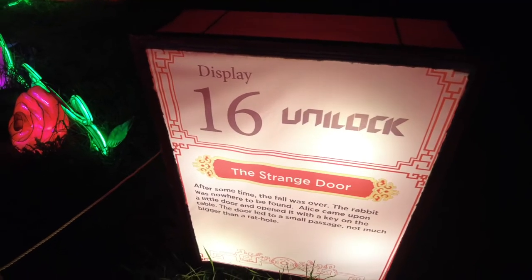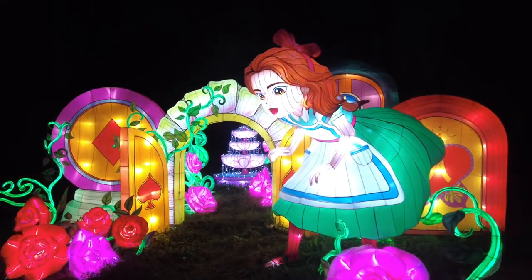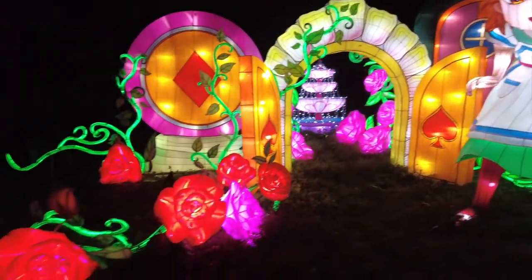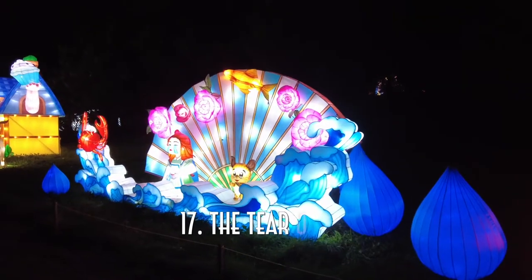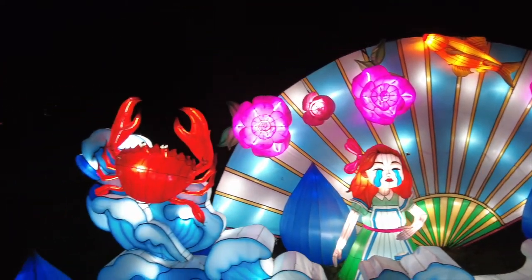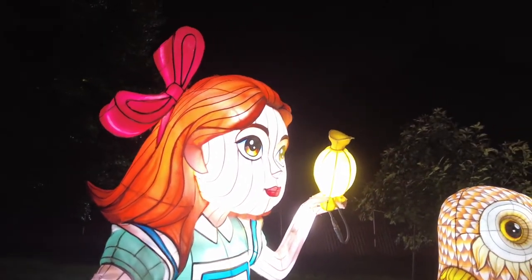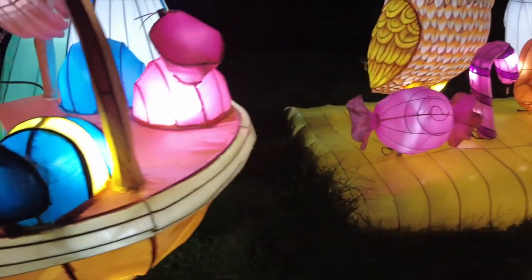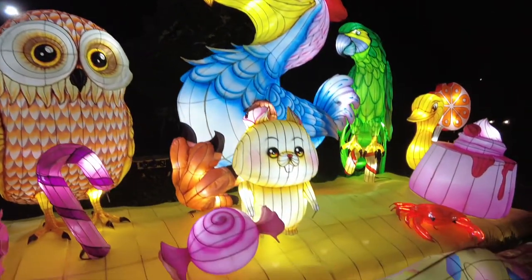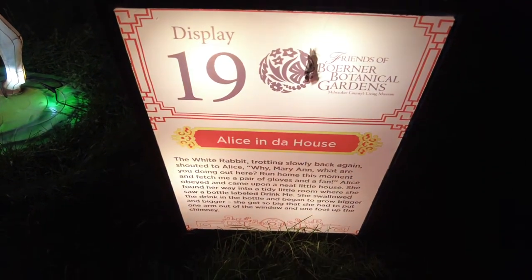Here's number 16, the strange door. It's a ventilation system. Oh, this thing's red. Okay. But then... The tear ocean. Here's number 18, the contest. Here's a crab again. Here's number 19, Alice in the House.